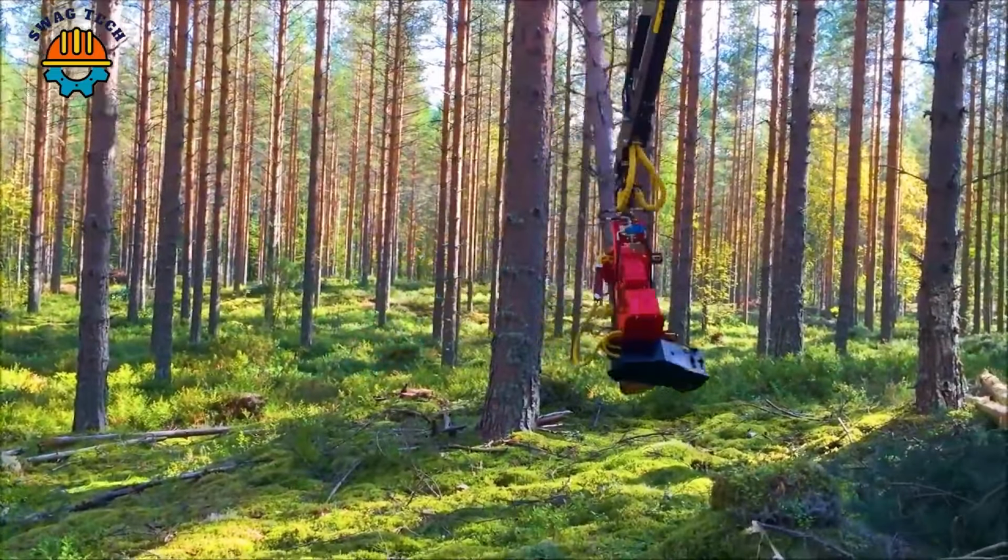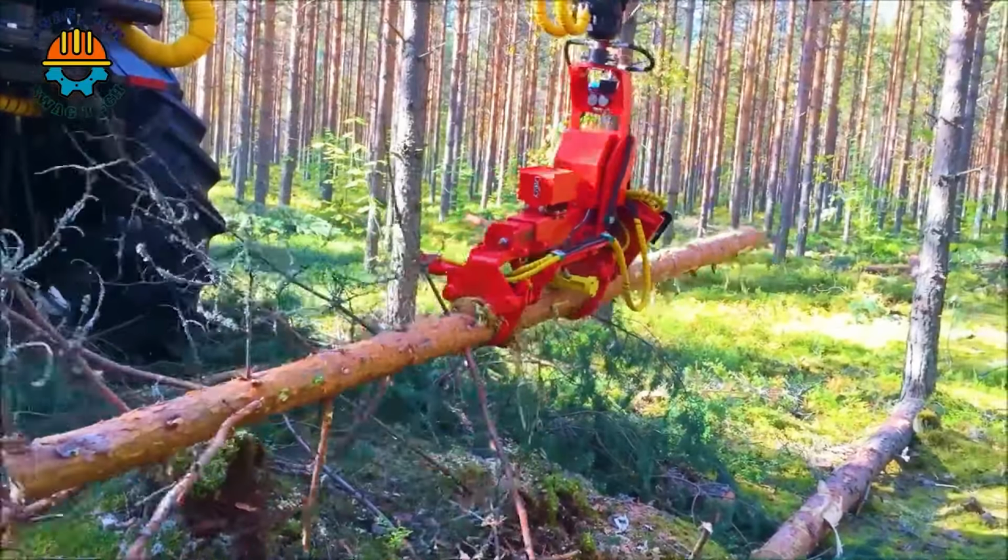This machine is known as the tree cutting monster. It can neatly process a tree in 5 minutes.